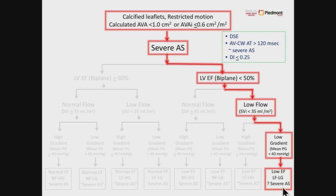Even before doing dobutamine stress, in a pure resting echo, always look at the acceleration time. The acceleration time is ignored in aortic stenosis. It's a simple Doppler index. When they trace the CW Doppler, if your acceleration time is greater than 120 milliseconds and you've done it right, it doesn't matter what the peak velocity is or what the gradient is, that is telling you that that valve is not normal. That is very specific for severe aortic stenosis. If it is greater than 100 milliseconds, it's very indicative of severe aortic stenosis.